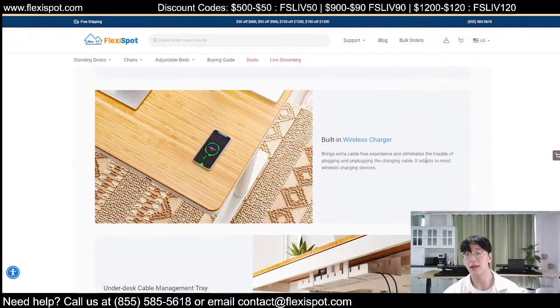So it has a built-in wireless charger. What desk has a built-in wireless charger? That is amazing. It brings an extra cable-free experience and eliminates the trouble of plugging and unplugging the charging cable. It adapts to most wireless charging devices.